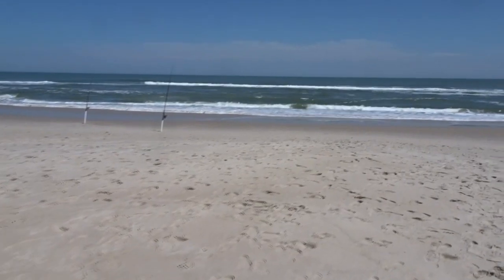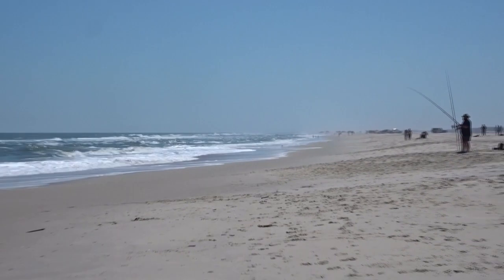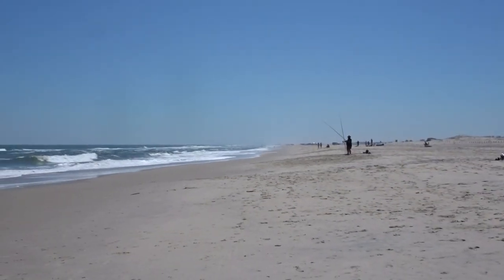Made it down onto the ocean. This is the best part of the trip, where you finally get out onto the beach, see the ocean. Beautiful.